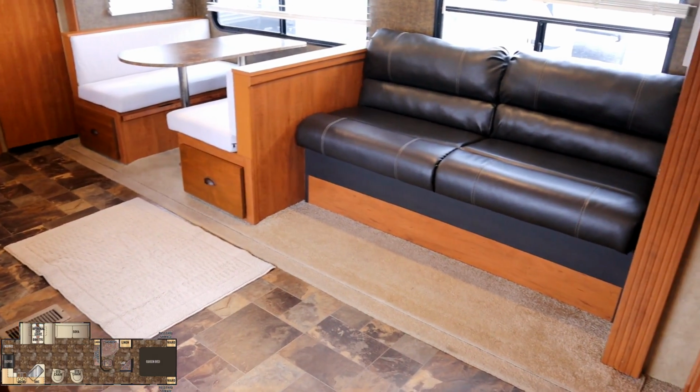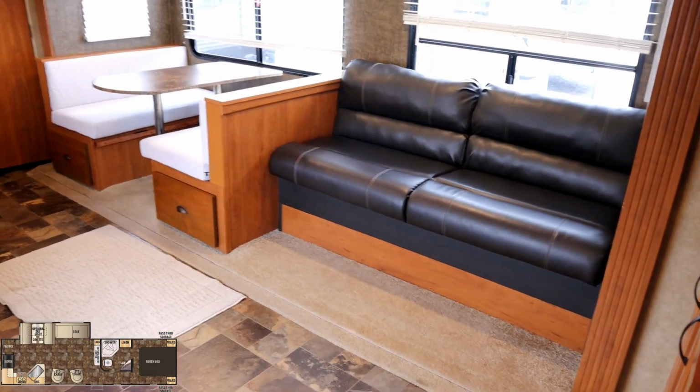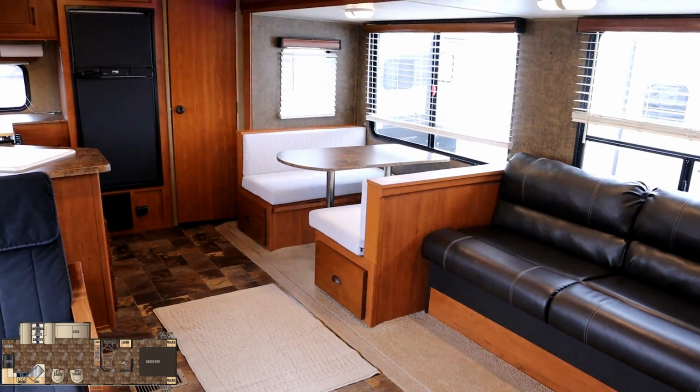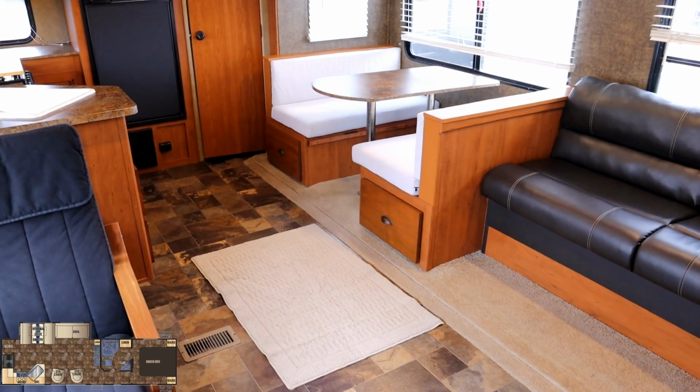You know, there's actually some accessories, like there's a TV next to me that they added that was not a factory component. These folks added things to this RV that they didn't take away out of it when they were done. You still have the full extension drawers below the dining area right there.